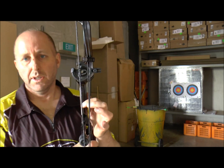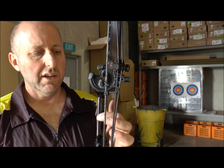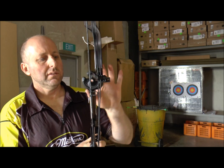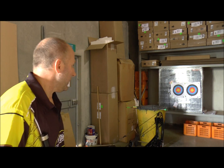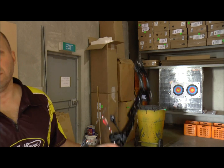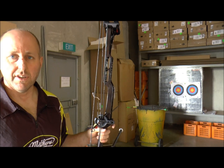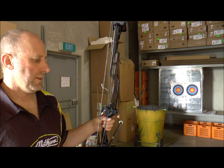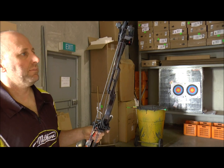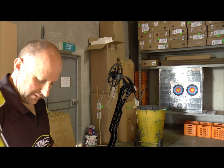Now on this grip, Mathews tend to do a little line down here. It's like a little pointy line for the grip. I assume that is for getting your hand in this position. So we're going to set this up and have a shot and see how it shoots. One thing, and it's a trivial thing, this string seems a little bit loose on the nock. Strings are generally a standard size. To me, you'd have to increase the serving a little bit in thickness. It's a minor point, but when you're spending $2,000 on a bow, it's something that should be perfect.